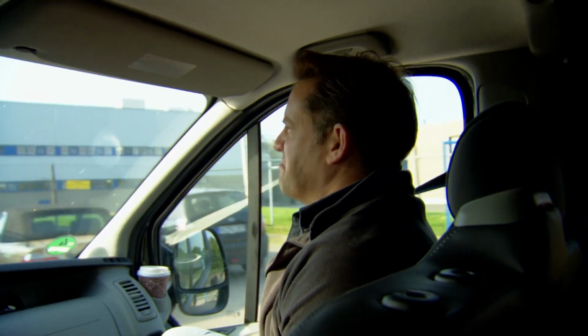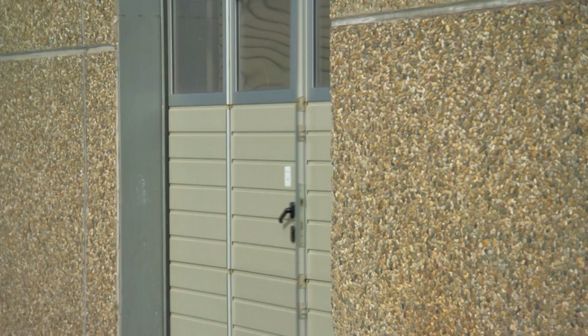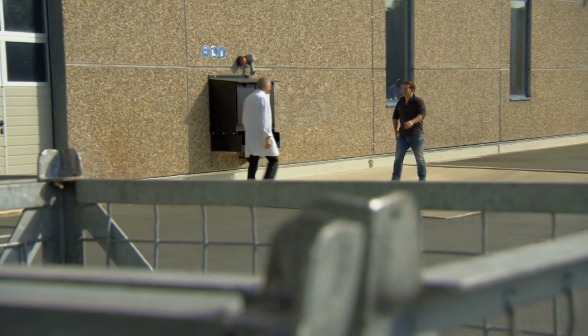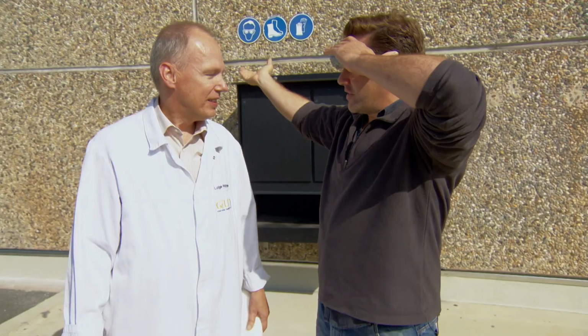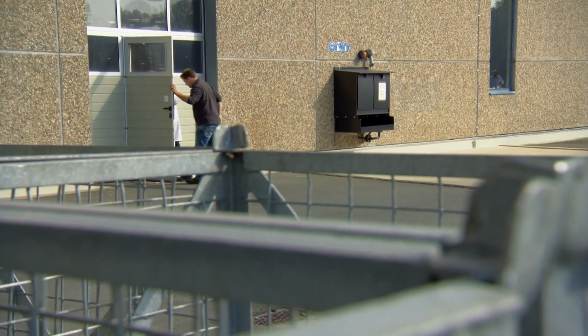Blimey. Big, isn't it? My guide is a man who's been making gelatin for almost 30 years. Ludger. I'm Ed. Nice to meet you. This is your factory, right? This is the factory. OK, let's go and have a look. If I'm going to find the basic raw ingredients of gelatin anywhere, it's here.